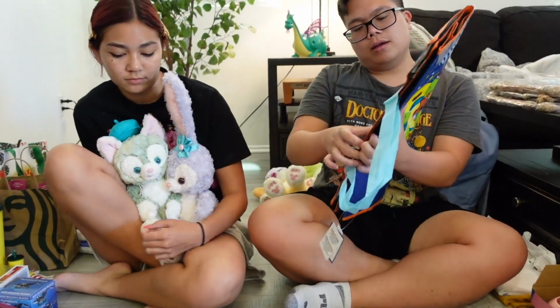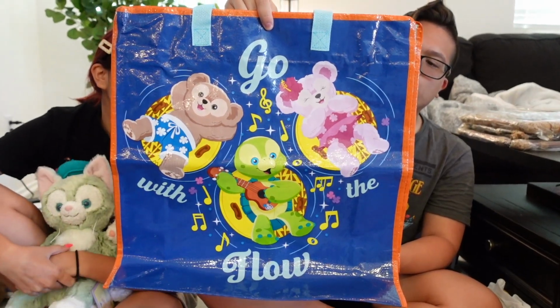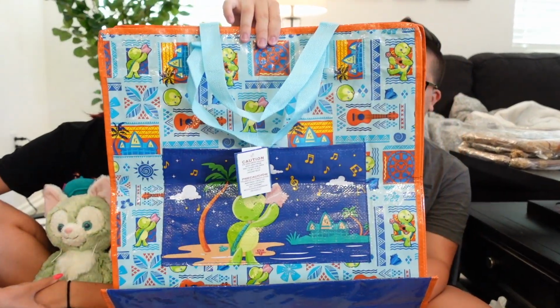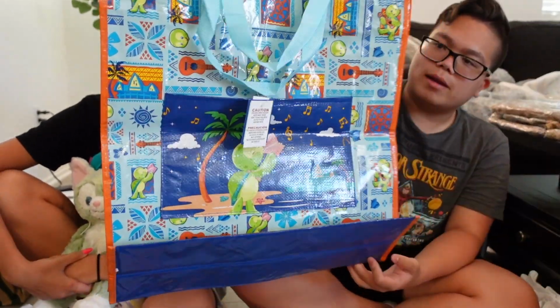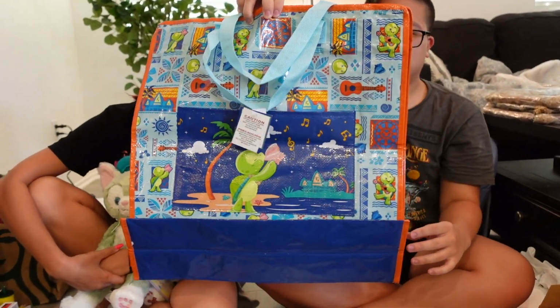Okay, let's show these reusable bags that we got. So this is the first one. It says Go with the Flow. And it has Duffy, Shelly Mae, and Olu. And then the back has this fun print. And there's a pocket, too. That's nice. Do you know how much that bag is? Is there a price tag? It's $15. $15? I did not know that.